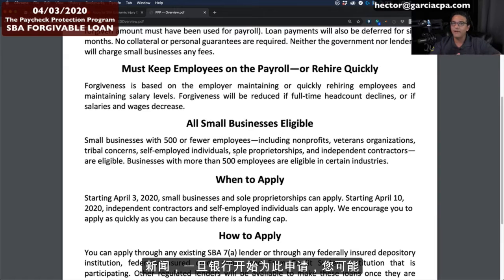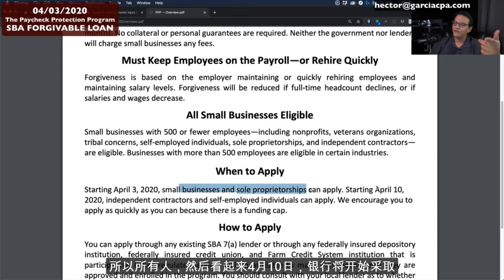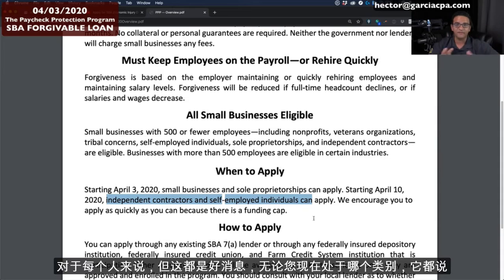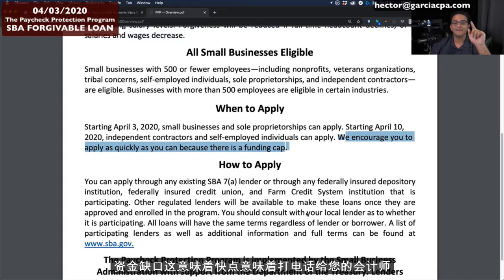And once the banks start taking applications for this, which will probably be somewhere mid-April, it actually says here that starting April 3rd, the banks will start being able to take loans for small business and sole proprietors. And then it looks like April 10th, banks will start taking applications for independent contractors and self-employed individuals. So I really have no idea what the process is, if it's going to be different for each one, but this is great news in whichever category you're in. Now it says here, we encourage you to apply as quickly as possible because there's a funding cap. What that means, it means hurry up.